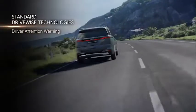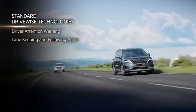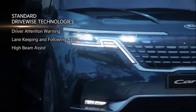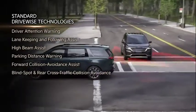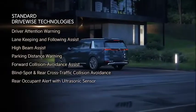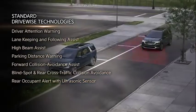And of course, there are the standard Kia DriveWise technologies that I know you're familiar with. Driver Attention Warning, Lane Keeping and Following Assist, High Beam Assist, Parking Distance Warning, Forward Collision Avoidance Assist, Blind Spot and Rear Cross Traffic Collision Avoidance, Rear Occupant Alert with Ultrasonic Sensor, and Safe Exit Assist. Okay, so that covers the driver's experience. It's time to hop in the back.